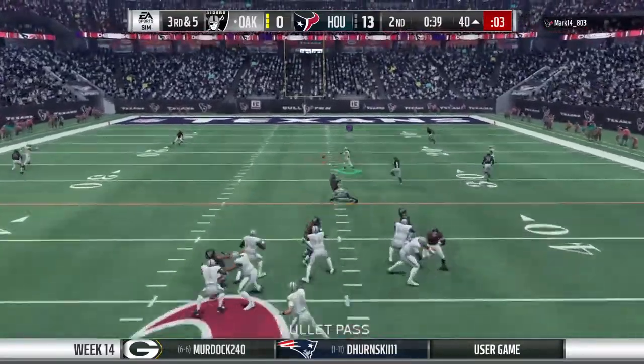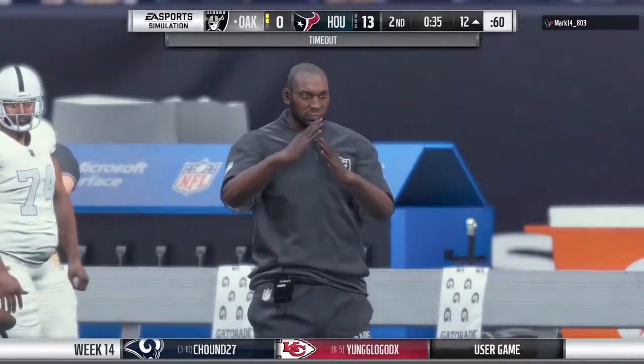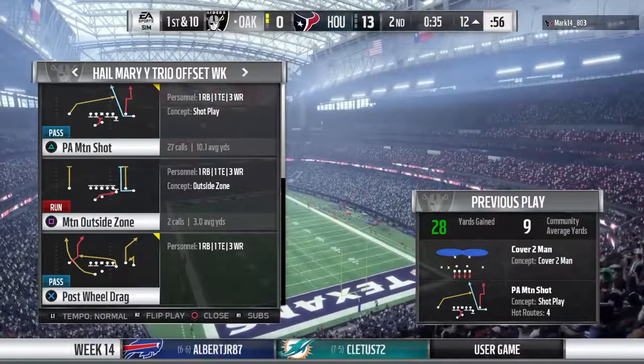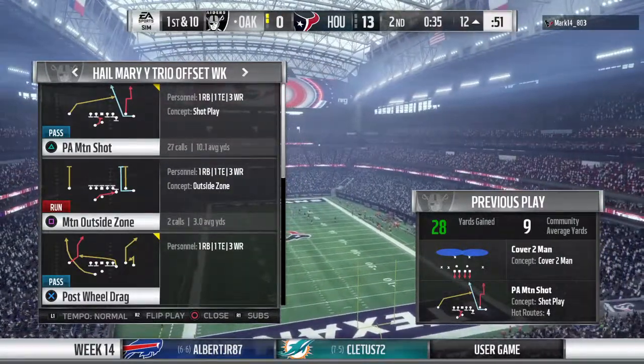Back to throw. Oh, he's got a man wide open, complete. And now we won't see a play on first down. We're going to get a timeout instead, as the clock will stop with 35 seconds to go in quarter number 2.